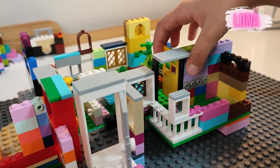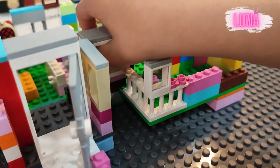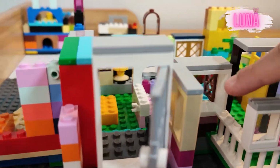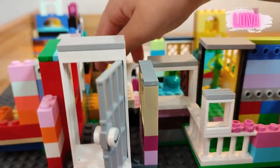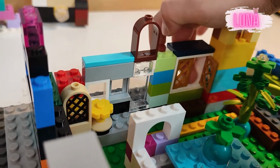This little pliers poking your finger. Is that a front porch? A front porch, yeah, it's a front porch. That's very creative. Look, this window opens. Oh, you have a little window. And over there, too, the beige one. That's really nice. Do you like it?